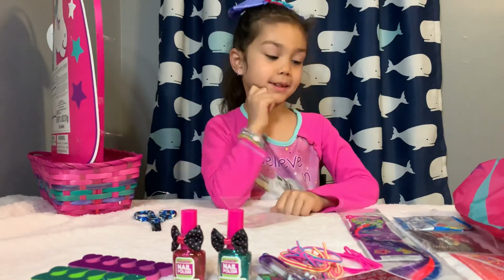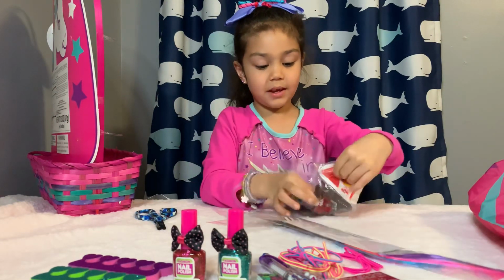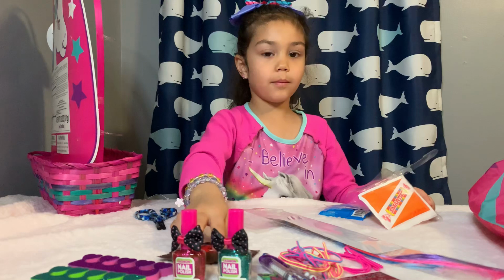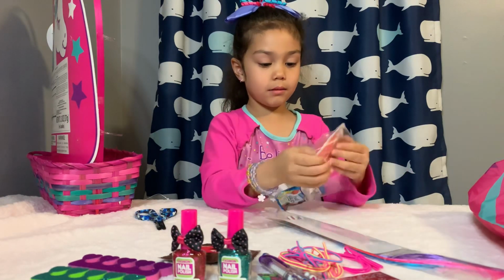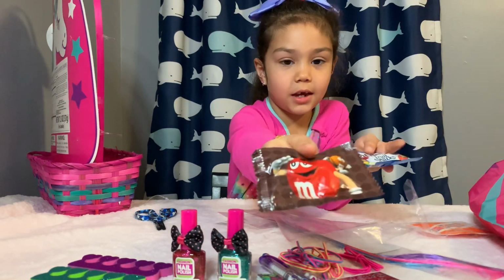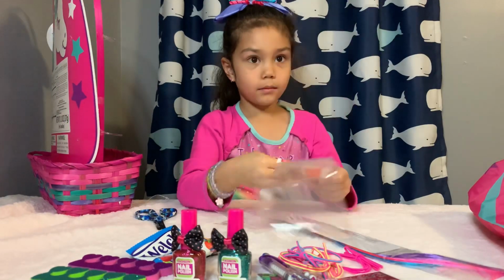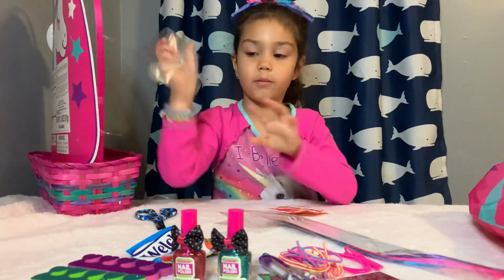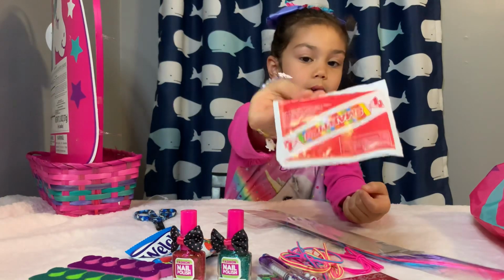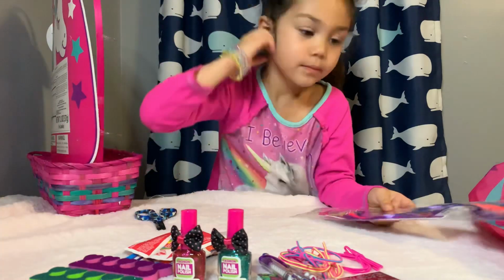And next is the candy. So the candy's not really hard. So here's the M&M's. I don't want to eat it right now. My brother wants to eat it. And here's Dave. So first M&M, and then these. Boom baby. And we got these. And then the last one is that one. This one's the last one.